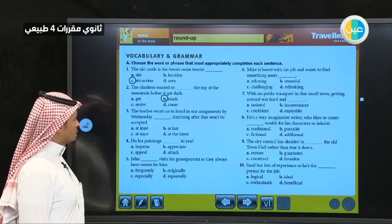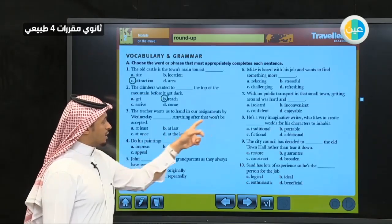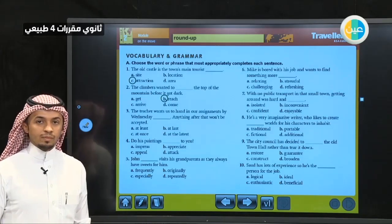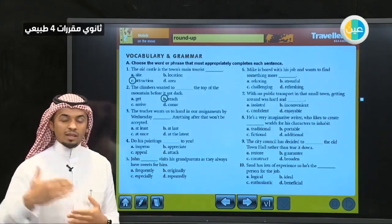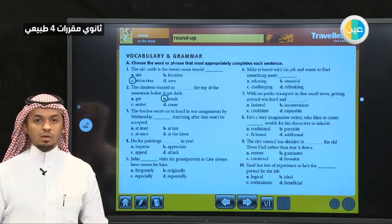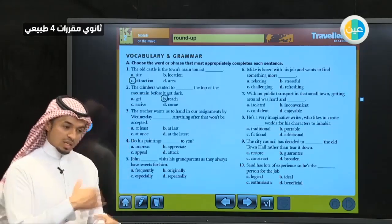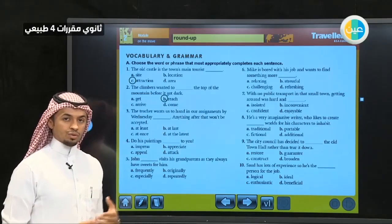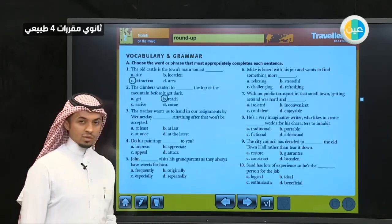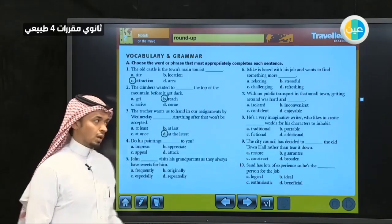Three, the teacher wants us to hand in our assignments by Wednesday. Anything after that won't be accepted. So the teacher gave the students homework and gave them a deadline, and after that date, no one will be accepted to hand in his homework. So, do we say at least or at last? At least when there is a chance to hand in your homework after that day, or at last, at once, or at the latest. We say at the latest, which means it is the deadline.